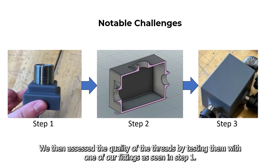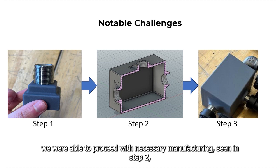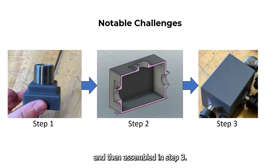We then assessed the quality of the threads by testing them with one of our fittings as seen in step 1, and then we incorporated it into our final design. Upon confirmation that the fitting worked well with the test cube, we were able to proceed with manufacturing the necessary components seen in step 2 and then assembled in step 3.